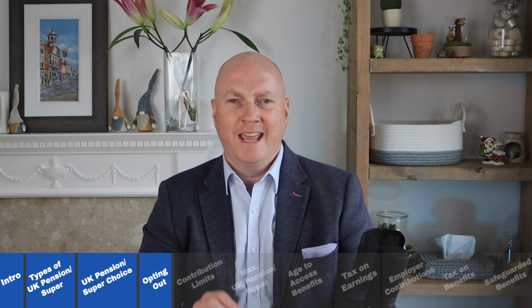Okay, moving on to contribution limits. So let's touch on those. In the UK, technically, there's no limit on how much you can put in. However, there is a lifetime allowance, and we'll get onto that in a minute. And there are limits to be able to receive extra money from the UK government, which is called tax relief, which is a foreign thought to most Australians. In the UK, they're not familiar with what that term means, and that's what it means.